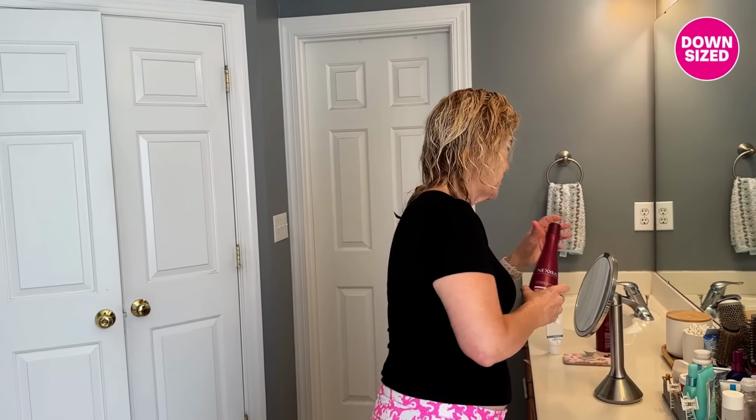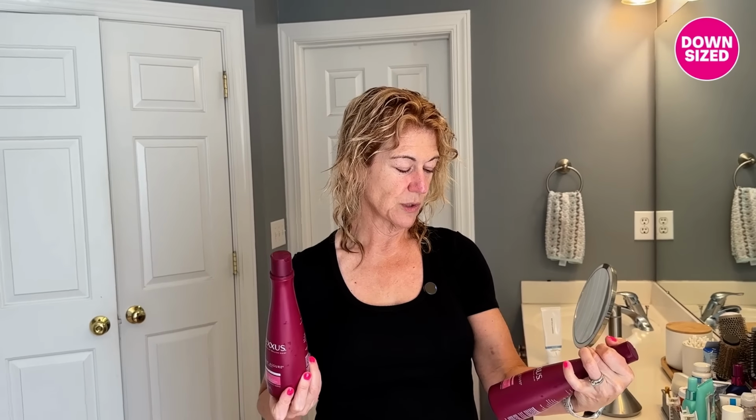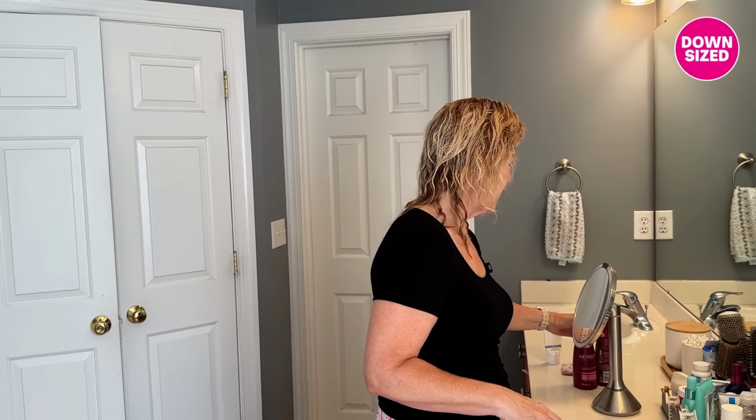I'm here in my bathroom. I just got out of the shower, and a lot of us on GLP-1 medications have the problem of hair loss. So I think it's really important to use a good shampoo that's easy on your hair. Today and most days I use these Nexxus shampoos. This is shampoo and conditioner. It's Color Assure. It's really gentle on my hair. I do color my hair in case you didn't know. That's what I use for shampoo.